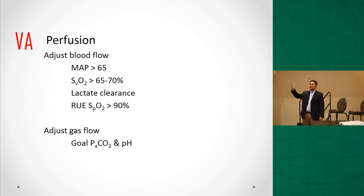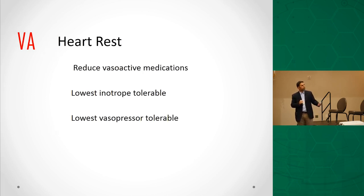We're not aiming at an 85% sat or 80% sat. Here, we're aiming for something different. We're aiming for a MAP more than 65, a mixed venous sat of 65 to 70%, lactate clearance, and overhead sats. Here, the overhead sats of 70% may not work, because you're actually directly putting blood, completely bypassing everything, and putting deoxygenated blood into the brain. That doesn't work. So you want to keep your overhead sats above 90%.